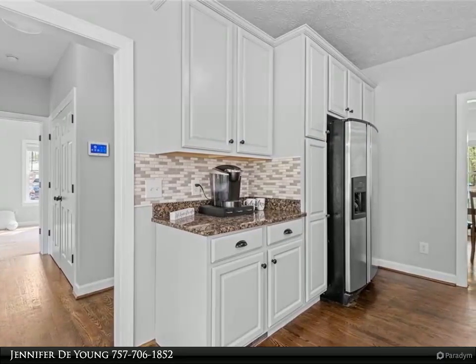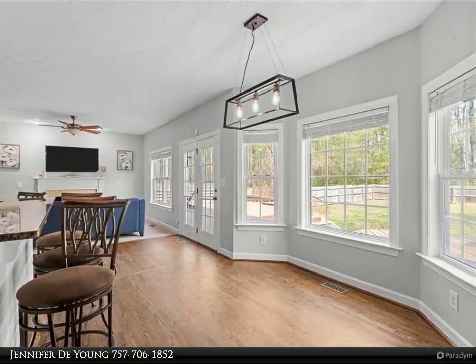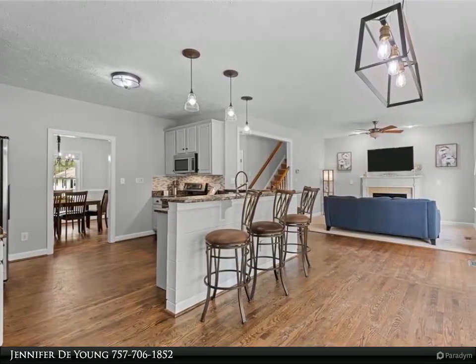Upstairs in primary bedroom are vaulted ceilings, jetted tub in ensuite, and walk-in closet. Media room wired for surround sound, which could be a fifth bedroom, VR room, game room, or theater room.